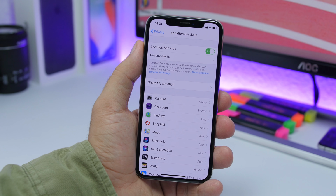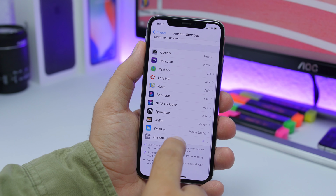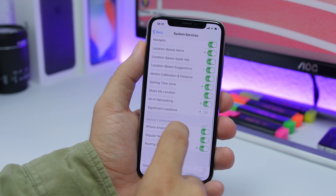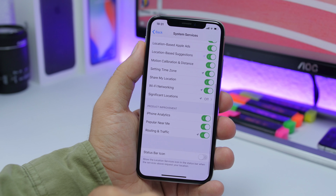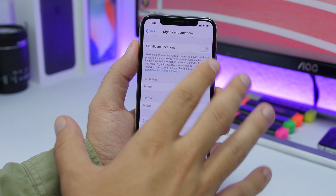The second setting you should turn off is found under Location Services. So go to Settings, Privacy, Location Services, and scroll down to System Services. Right here you will find Significant Locations. So let's go ahead and open this.